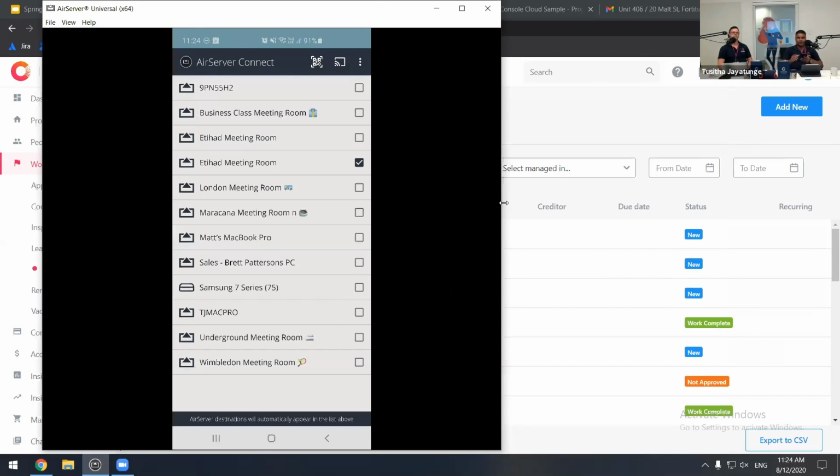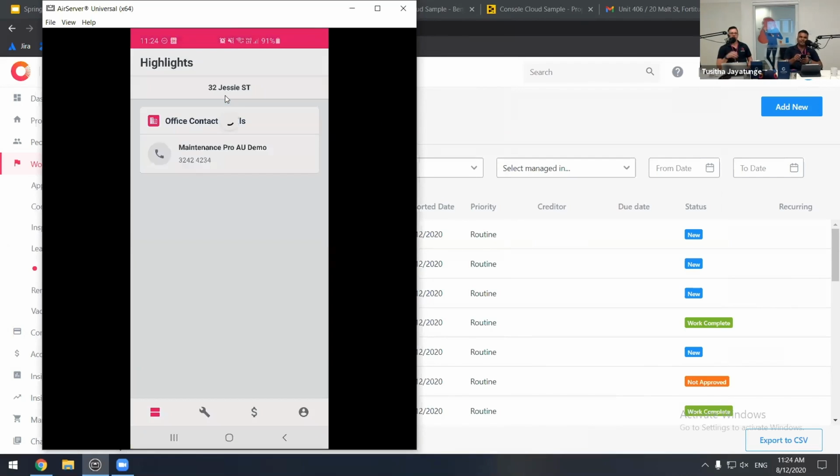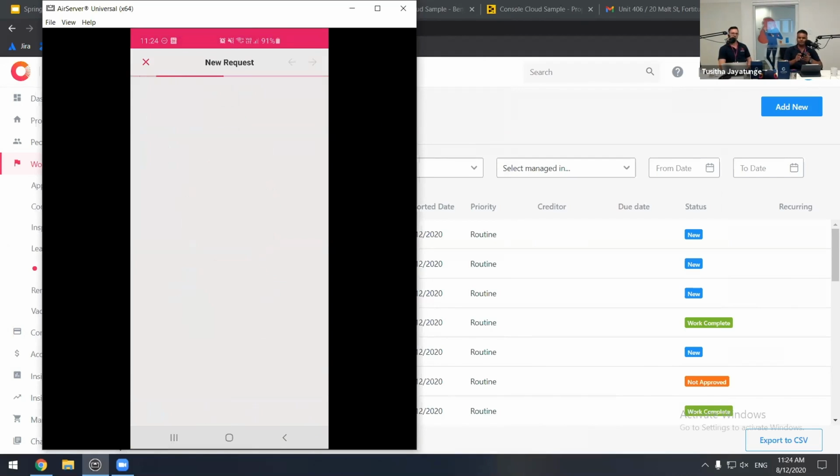All right, so I've got my phone up and I'm going to now open the Console Tenant app, and Matt's going to walk us through the tenant triage process. Yeah, thanks, TJ. So rather than just receiving random requests from your tenant about things that they probably should be able to action themselves, we've actually built the triage process directly into the tenant app.